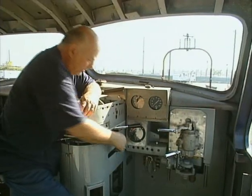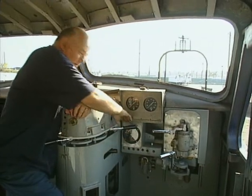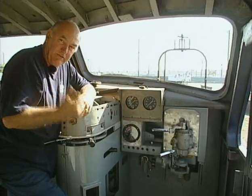You put it that way, it's forward. All the way back there is reverse. Let's put it in gear, and then this is the throttle. As it comes out, it advances the engine.